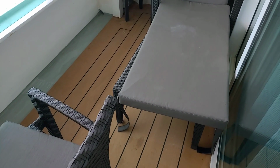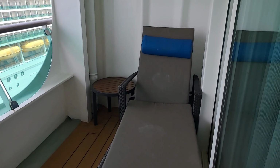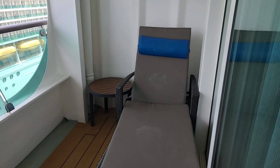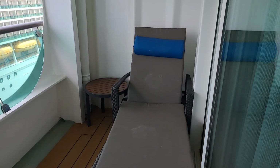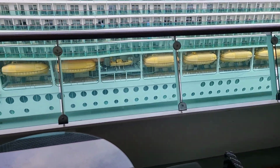And then enough room for one chaise. I have seen other owner suites that had a little bit more space, like room for 2 chaises, and they were longer. But again, I think that gave up inside space, and I would rather have the inside space. So I'm okay with it.